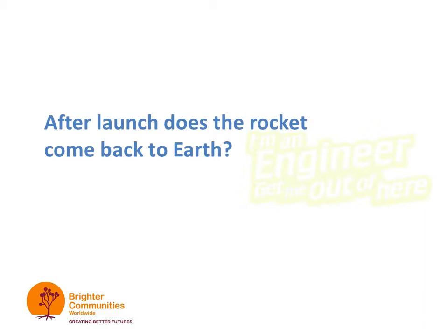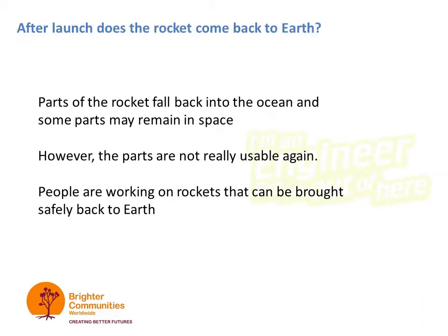So after launch, does the rocket come back to Earth? Well, parts of the rocket may fall back into the ocean when the satellite is being launched, and we can retrieve those parts, but it can be quite tricky to use them again because they may have been damaged. Some parts of the rocket will remain in space, and as I said, those parts are not really usable again. But now people are working on rockets that can be brought safely back to Earth after they've launched the satellite.